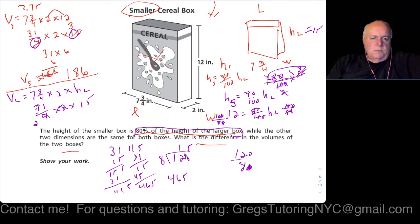Two goes into 4 twice. 2 goes into there 3 times. We're going to have an odd thing here twice. 1 left over, 0.5. So we get 232.5. All right. So that is what the volume of the large one is.